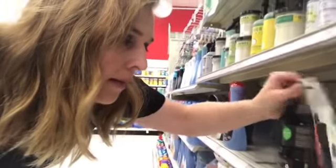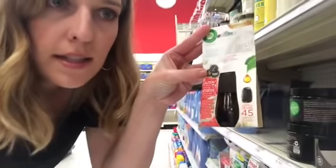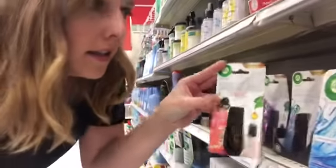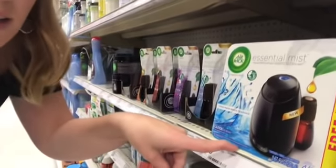Okay, so this is pretty nifty. I don't know of any coupons, but this is a new product that I am seeing, and it is the Essentials Mist. So it looks like you get this little kit right here. It's $9.99, a starter kit, and they're oils and they mist up. So it's kind of like a diffuser type thing. So I think that's pretty cool.